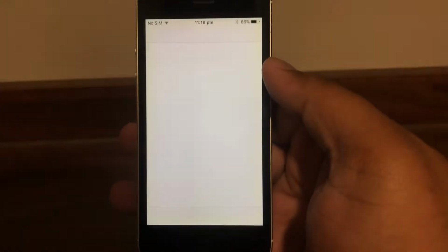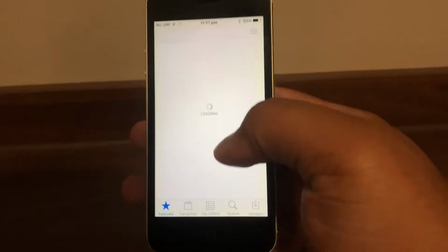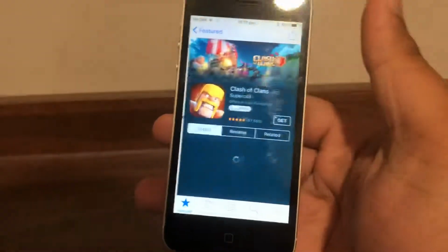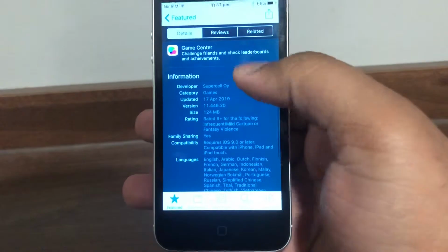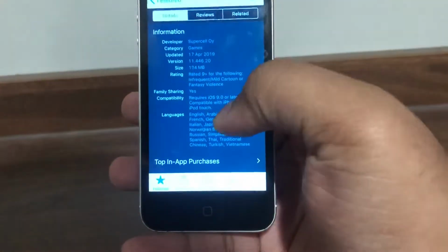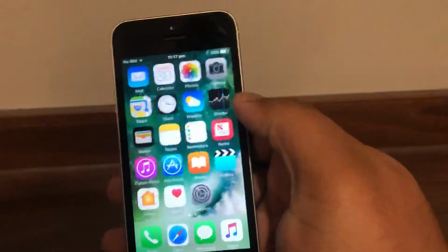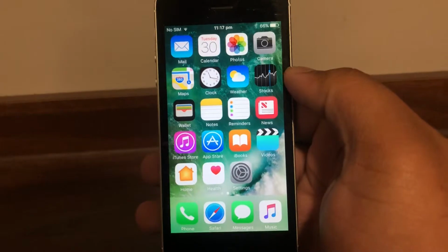The App Store is still nice and vibrant. It can still download most of the applications, so no issues there. Especially, for example, Clash of Clans still supports from iOS 9. Where is that? Right there. Still requires iOS 9 or later, so you're on 10. So you still got app support, so no issues right there. Other than that, there's not quite a lot to talk about the iPhone 5.